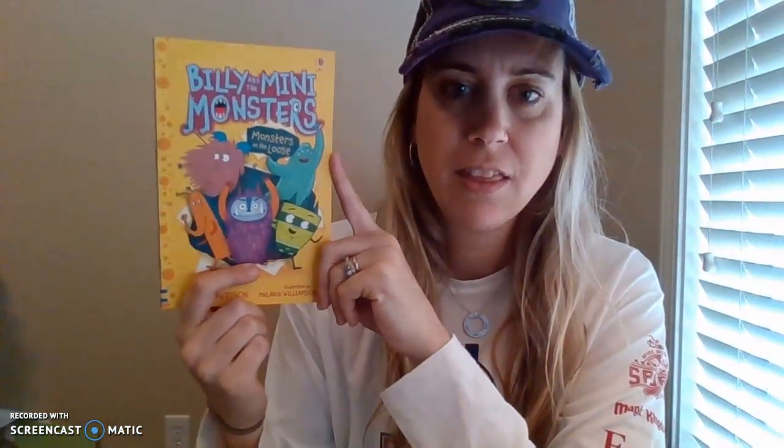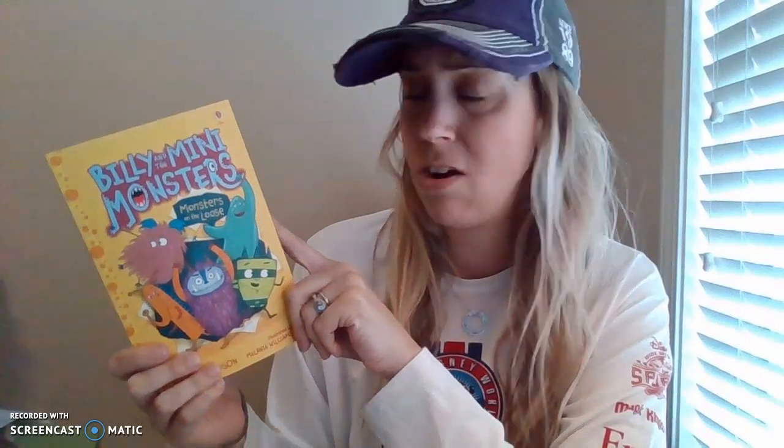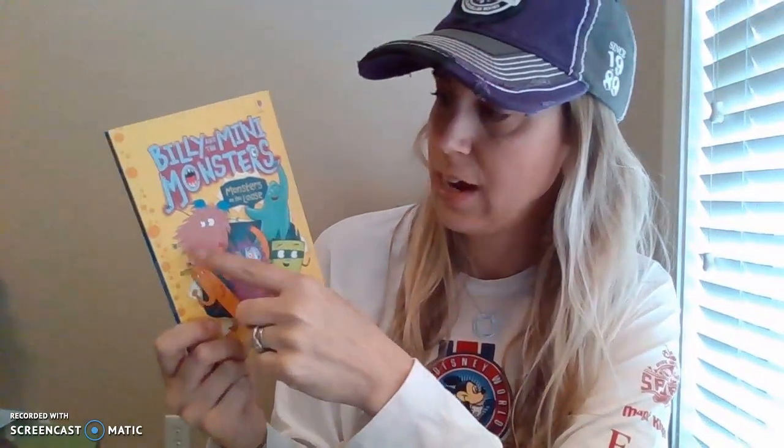So lots of action in Billy and the Mini Monsters. These guys are literally mini monsters, and Billy, bless his heart, is always having adventures with them getting in the way. They each have unique traits, and some of them are a little bit squirty. So it's kind of what you would expect from monsters if they were mini. I don't know how else to say it, but here's a little blurb.